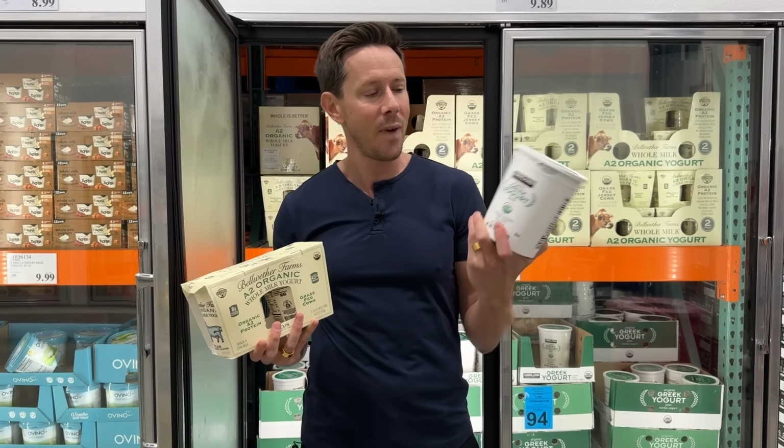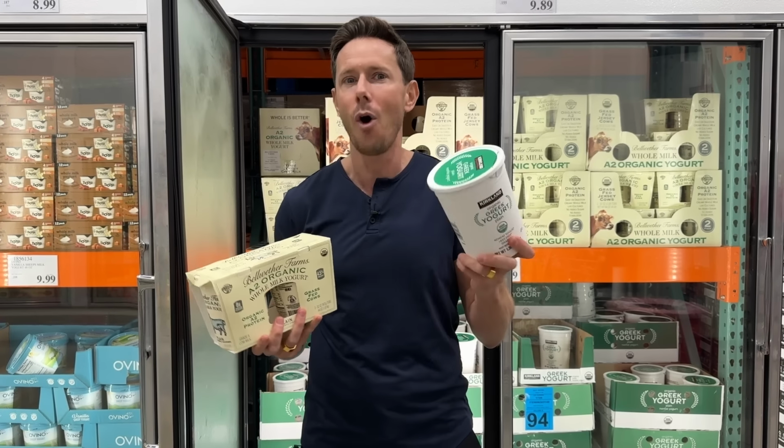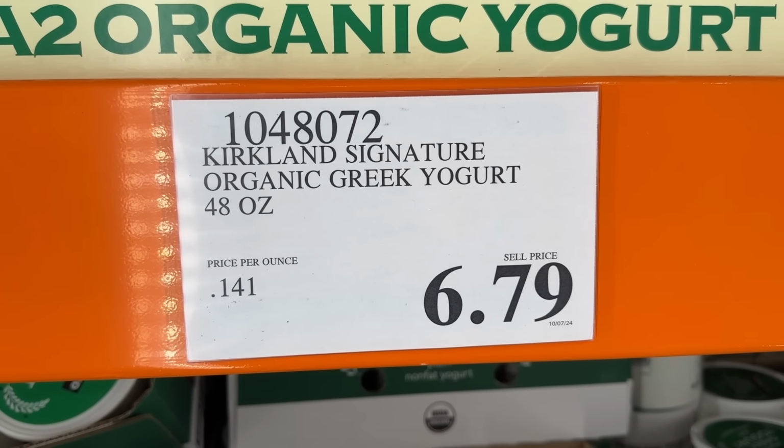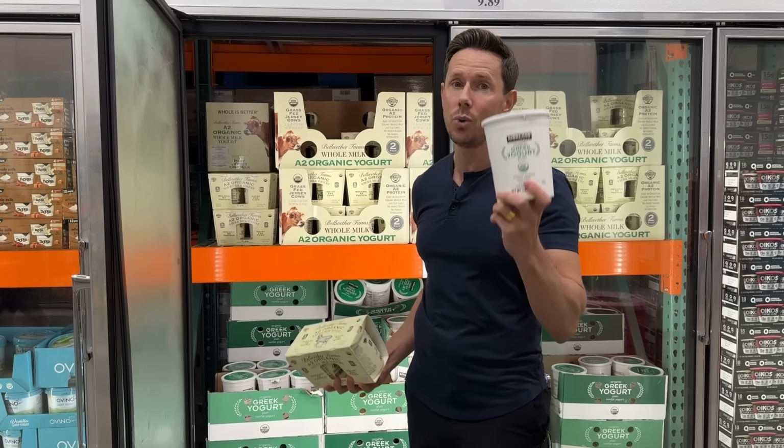And I love yogurt because you have the protein. Usually you have a little bit of fat. This is a non-fat one. It's my only qualm. If they made a whole fat one, which I love good dairy, fat combined with protein is good satiation. Either way, highest protein yogurt you can get for an amazing price at Costco to win.